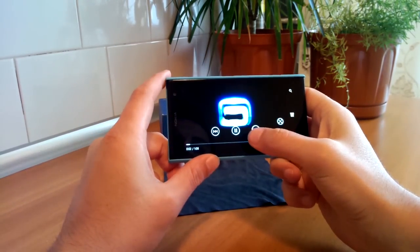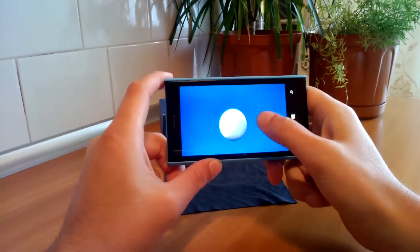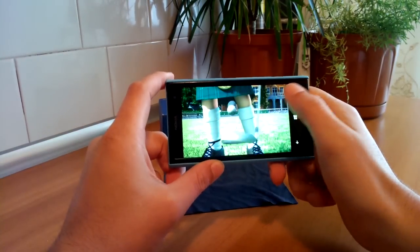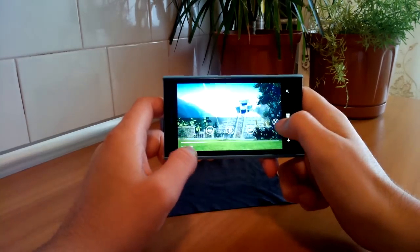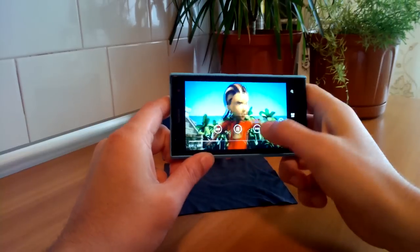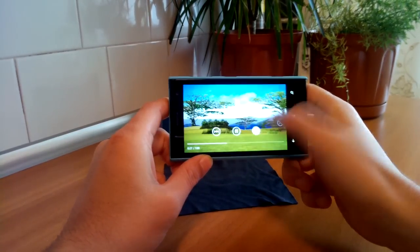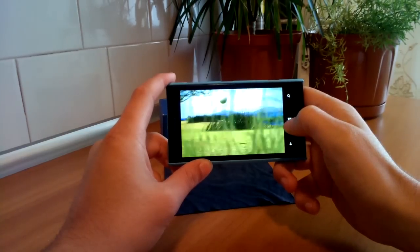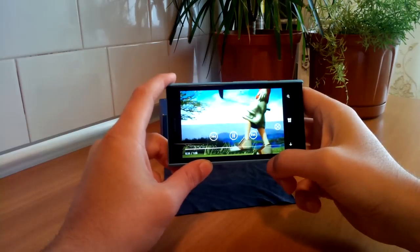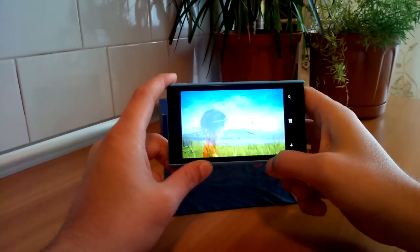Let's go to another title from Gameloft. It's a fun little game to play when you're getting bored. Eventually we have to see the whole trailer. Sorry for the inconvenience.